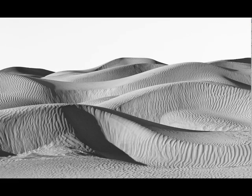Now, I recently took this photograph in Death Valley. It's an area called Mesquite Flats, and these are the famous Death Valley dunes. This is the east end of the dunes. Most people go to the west end, which has the bigger dunes, and these are smaller. They're only about 40 feet high.